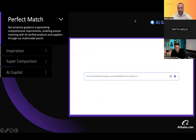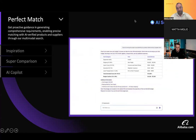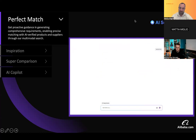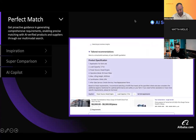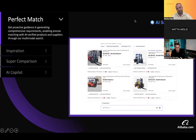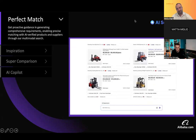The AI agent will make the final recommendation based on your budget and the ideal delivery address. Now you can clearly see the budget allocation and the estimated arrival time. Through multiple rounds of interaction between you and the AI agent, it narrows down your procurement needs. Finally, the AI agent will generate a detailed quotation containing all the requirements. After you confirm, the tool will automatically recommend the most suitable supplier, also based on their proven track record.